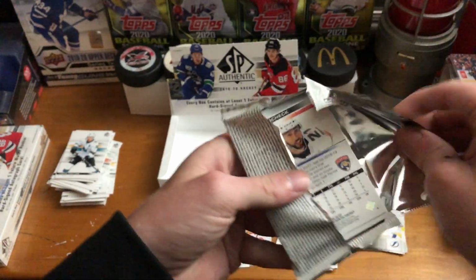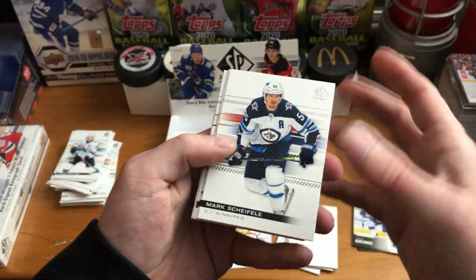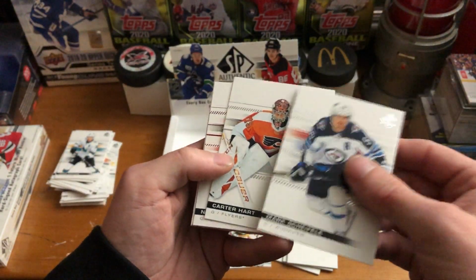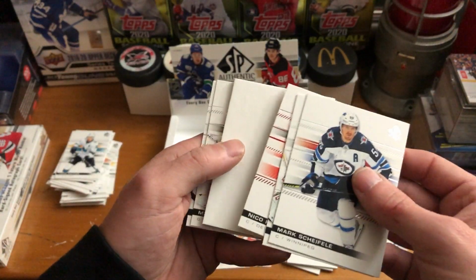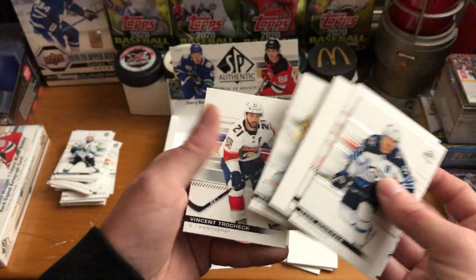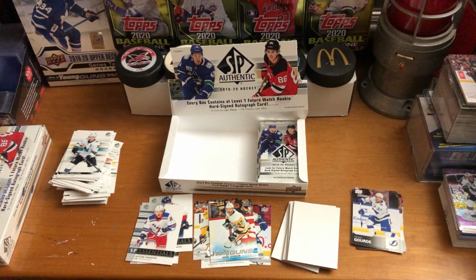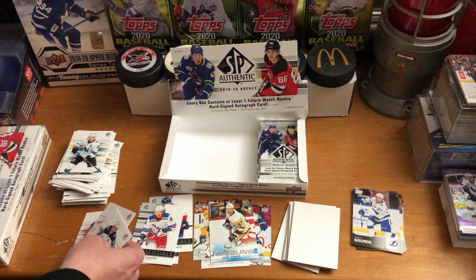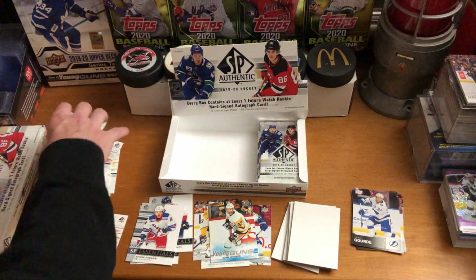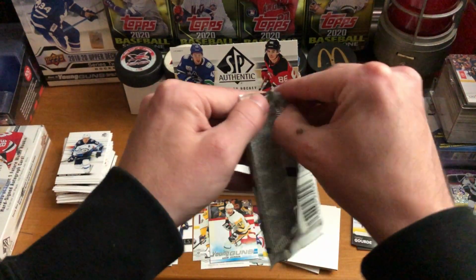I'm going to guess this has an autograph in it. Kind of has to now. Mark Scheifele, Carter Hart, Nico Hischier Limited. Very nice. Take that. Piece of cardboard and Matt Murray and Trocheck. Okay, so apparently our autograph or autographs are all on the right side. So let's see what we get.